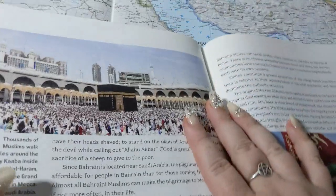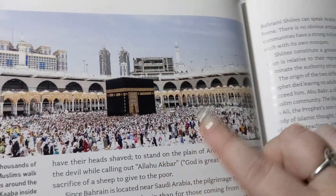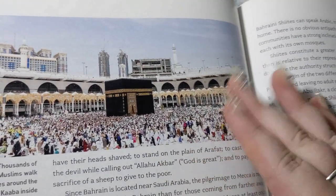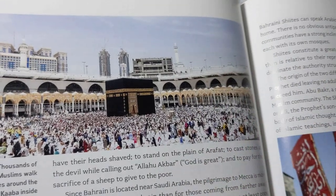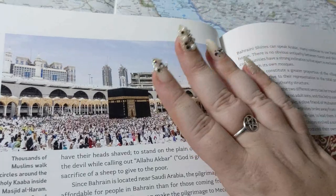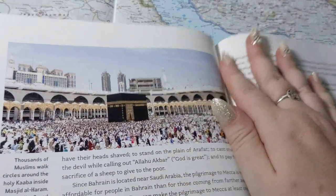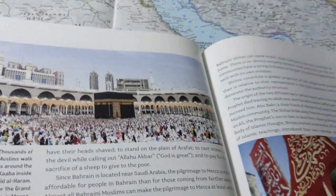Now, here it comes. There's always a picture of Mecca. I have two books for Qatar. I'm only going to show you one, but I flipped through both of them like, where's the Kaaba? And boom, they both have it. Every country I do that has a Muslim majority, even if it's not an Arab country, there's a picture of Mecca in it every single time.